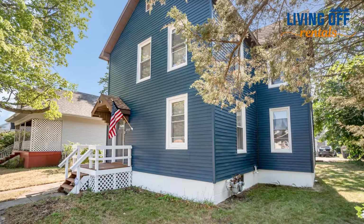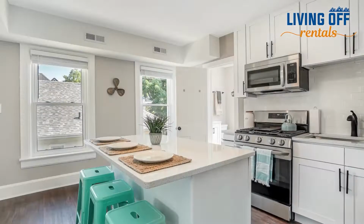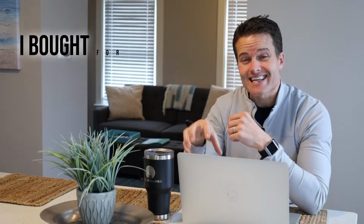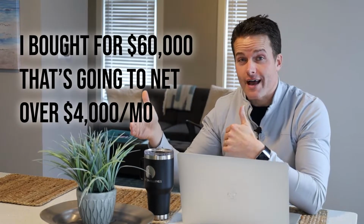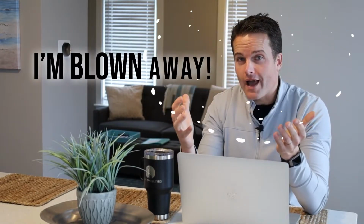I sometimes hesitate to share deals like this because I never want to get into an argument with people on why one strategy is better than another. I think there's use cases for all strategies. But when I look at the numbers and what's possible on a very affordable property like this that I bought for $60,000 that's going to net over $4,000 a month in cash flow on a continuous basis going forward, I'm blown away. Like, I don't know where else that's possible.